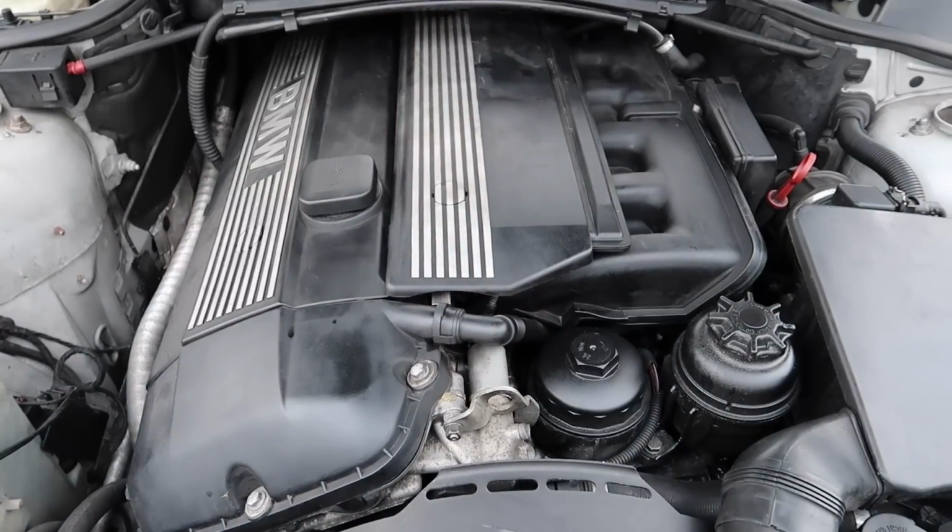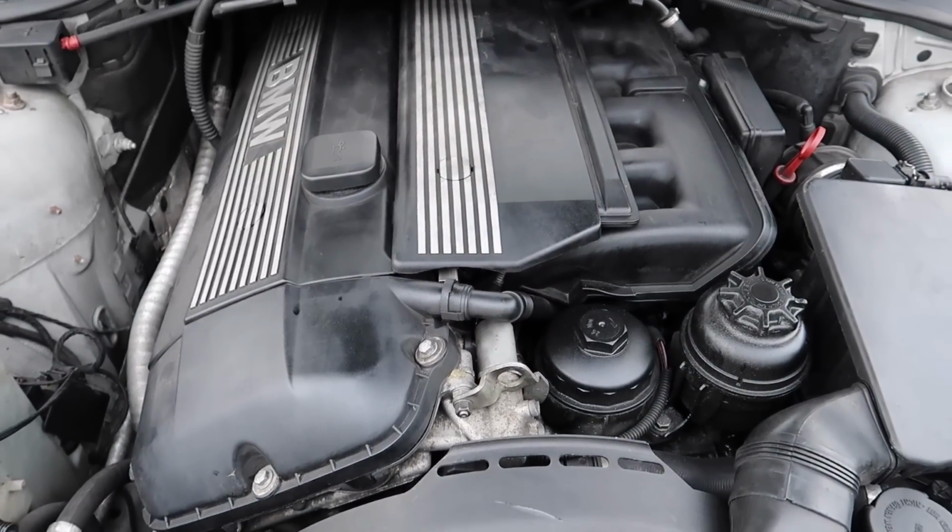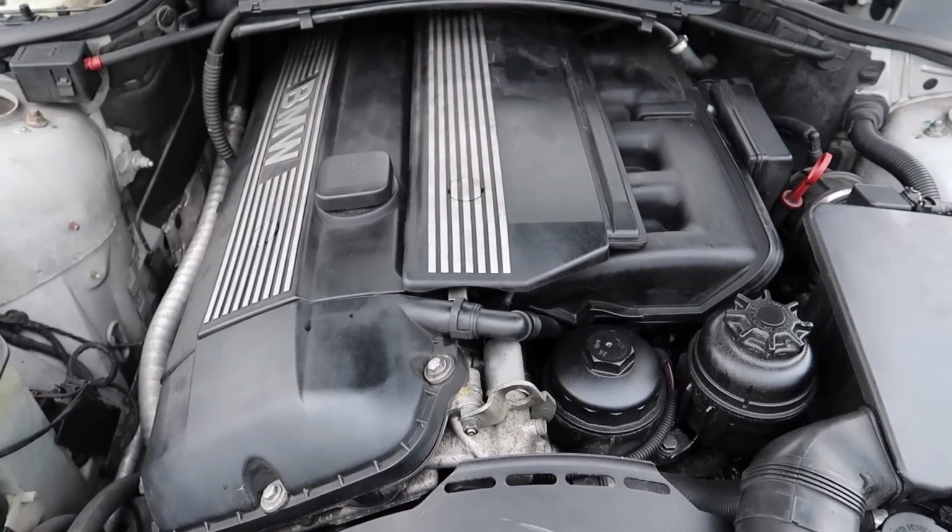I'm going to show you what everything is in the engine and which engine you need to make sure you go and buy. So as you'll see here, guys, this is the M54 engine, and this is the M54 plant inside the E46.